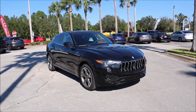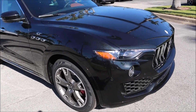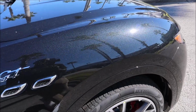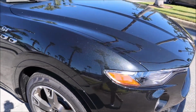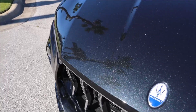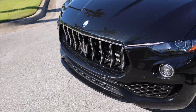So with that said, let's talk about the paint right off the bat. Nero Ribelle, which is the black paint, the metallic paint that you can get with the Mica Flake. As you guys can see, the Florida sun always showing out when it comes to Nero Ribelle. I really love the sparkles in this. It's kind of hard to convey on camera, but there are so many different colors that are in that flake. It just looks phenomenal.